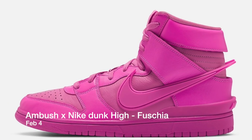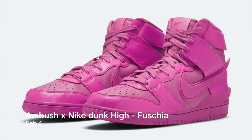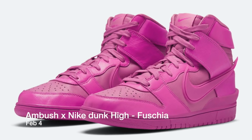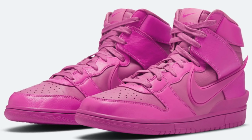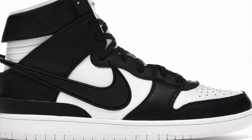On February the 4th, we will be getting the second colorway of the collab between Ambush and the Nike Dunk High, this time in an all-over pink or fuchsia colorway. I'm pretty upset I missed out on that OG black colorway. To be honest, it might just be the best sneaker that has released so far this year.